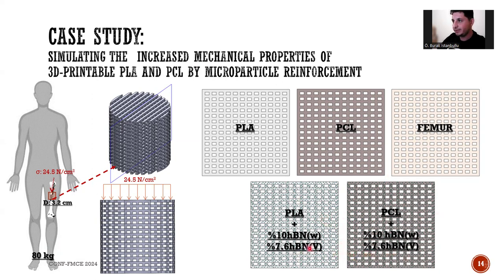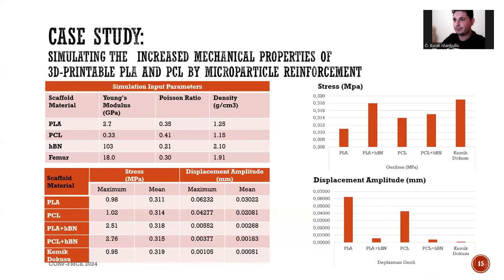In this simulation, the stress and displacement amplitude on the designed structures under given static stress effects are analyzed individually. These tables summarize the input parameters of each structure in this simulation study and the obtained results for each pure and reinforced structure.